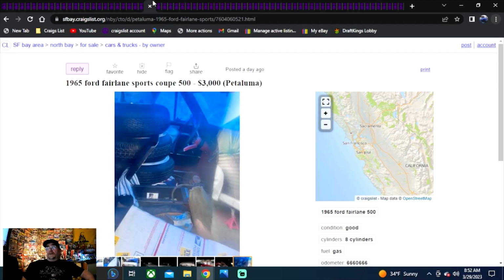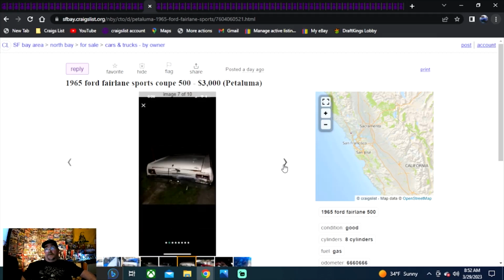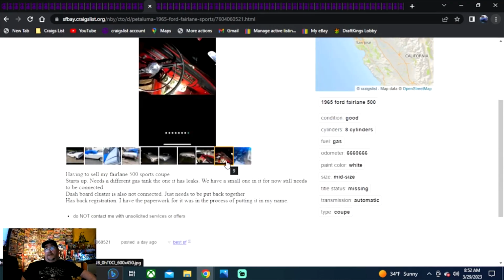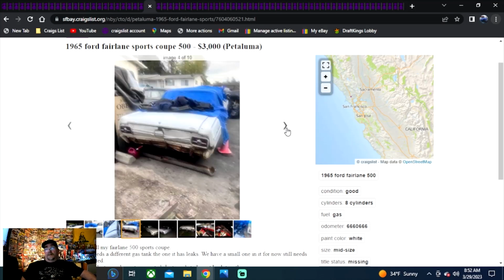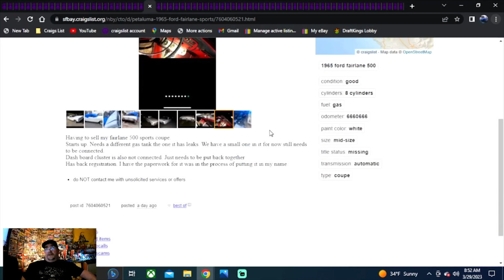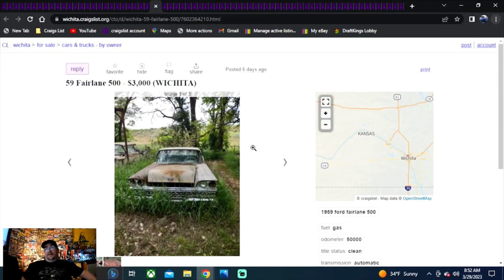It's going to be San Francisco Bay Area here, 1965 Fairlane Sports Coupe 500. $3,000 for this car. Yep, it's a convertible, at least that's what it looked like. Nope, says the coupe, so I don't know why it does. Well, apparently it doesn't have glass in it, because they got the roof completely covered over. Back bumper's pulled off and it was laying there on the ground. I'm digging it. It's like the 4-door we looked at a minute ago, except it's a 2-door. It says title status is missing. I see stuff with missing titles here in Ohio. We usually call that a parts car.